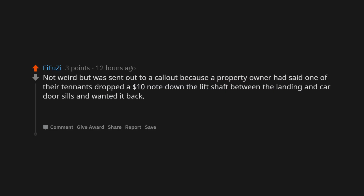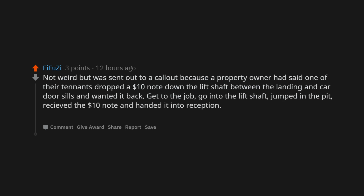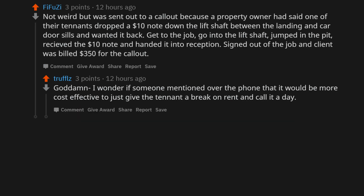Not weird, but I was sent out to a call out because a property owner had said one of their tenants dropped a 10 note down the lift shaft between the landing and car door sills and wanted it back. Got to the job, went into the lift shaft, jumped in the pit, retrieved the 10 note and handed it in to reception. Signed out of the job and the client was billed $350 for the call out. Goddamn, I wonder if someone mentioned over the phone that it would be more cost effective to just give the tenant a break on rent and call it a day.